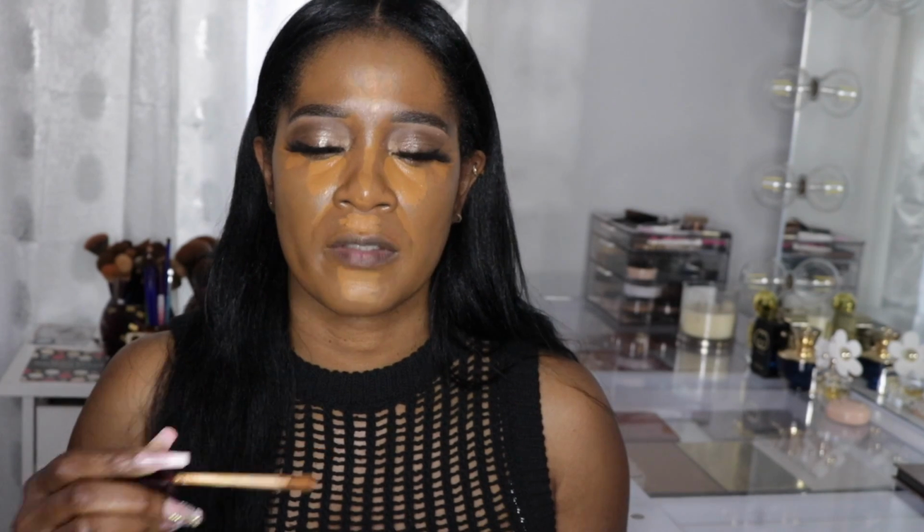I'm gonna let it sit for a little bit and then I'll come back and blend it out on camera. All right, so I'm blending out the Hourglass concealer. I think I chose the right concealer because you see there's a slight peach orange undertone that I like, so it cancels out a lot if the foundation is too light or something like that. Yeah, this is the perfect concealer.